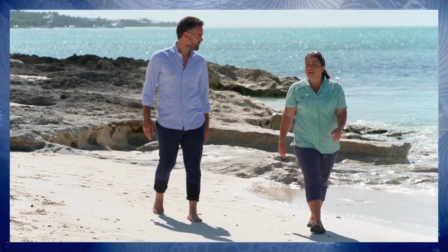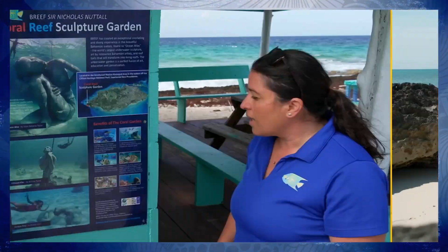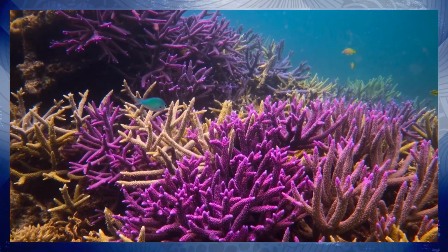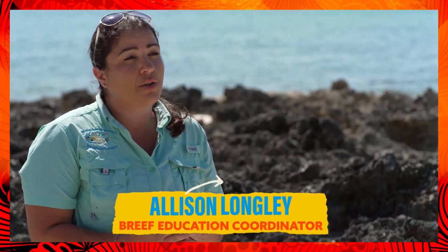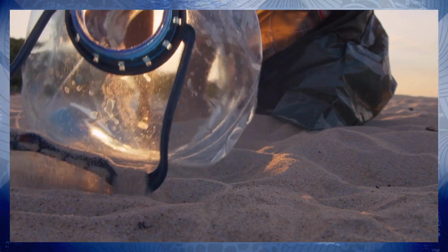Alison Longley is the Education and Outreach Officer at BREEF, and she says the foundation is dedicated to educating Bahamians and visitors about protecting the coral reefs that protect them. We run many educational programs to connect our youth with the marine environment. How do you bring other children into this conversation? Kids watching at home right now, how do you bring them into ocean conservation and get them excited about this?